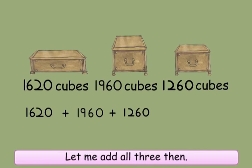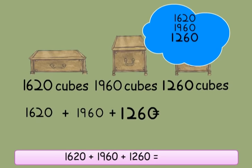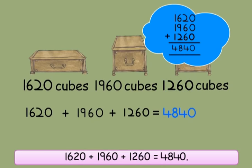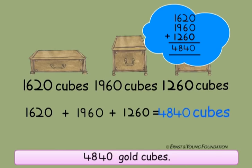Let me add all 3 then. 1620 plus 1960 plus 1260, which is equal to 4840. So all the 3 boxes together had 4840 gold cubes.